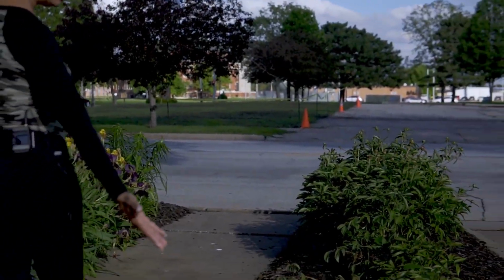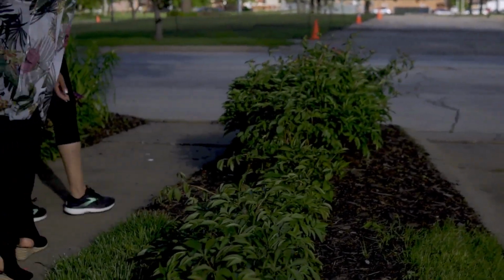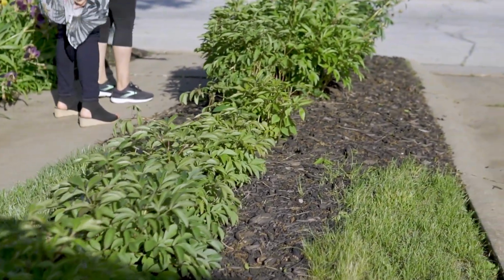Okay, this is the peonies garden. These are the young ones, and then these are old. They've been there a while. Now they're about to bloom. Look at those buds on there. Ooh, I know they're going to be beautiful.